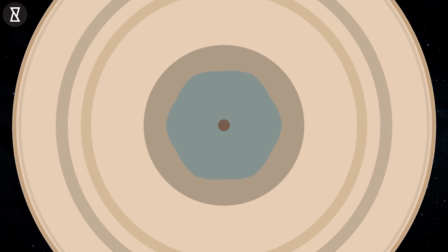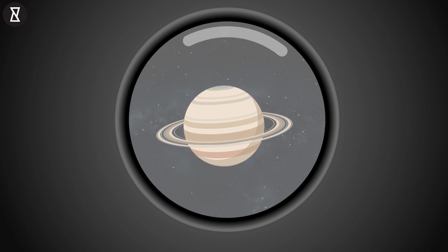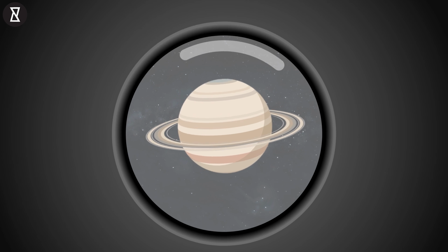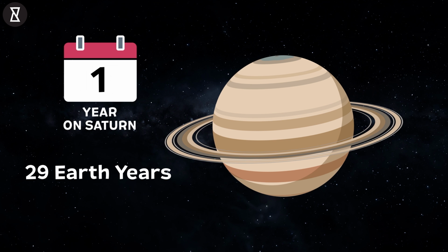A giant hexagonal structure, which is thought to be composed of gases, revolves around the North Pole of Saturn. Saturn has 7 rings that can be seen even with a simple telescope. 1 day on Saturn is 10 hours and 42 minutes, while 1 year on Saturn is approximately 29 Earth years.